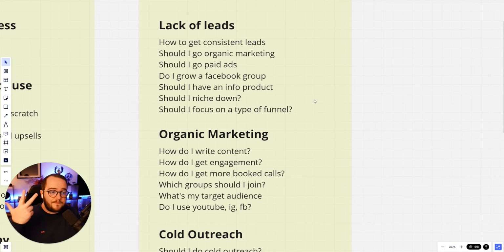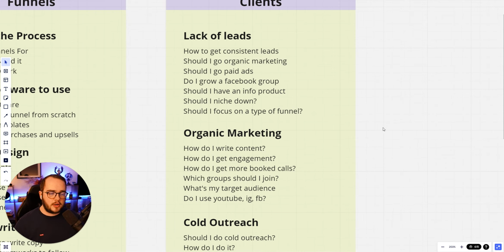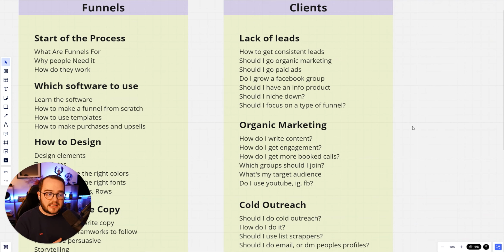You don't have a processed offer and sales process sequence. You don't have a validated offer. You are not prepared for scale. And the only target for ads is to scale, to really get hundreds of leads, hundreds of calls every single month. And if you are making less than 25K or even like 30K, you don't want to go for ads. Like absolutely not. That was one of my biggest issues.